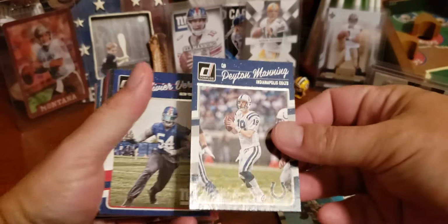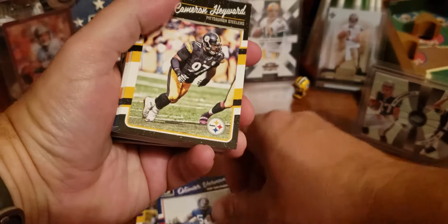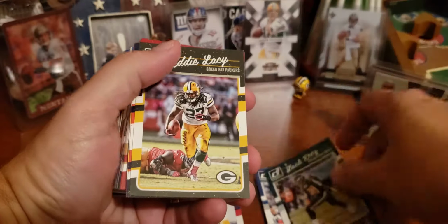Anyways, all right. Peyton Manning. This is one of my favorites. Love Peyton Manning. I put Peyton Manning. Olivier Vernon. Don't know him. Cameron Hayward. Nope. Zach Ertz. He still plays. He's a tight end.